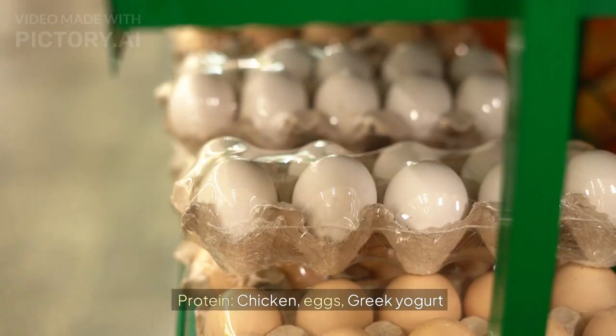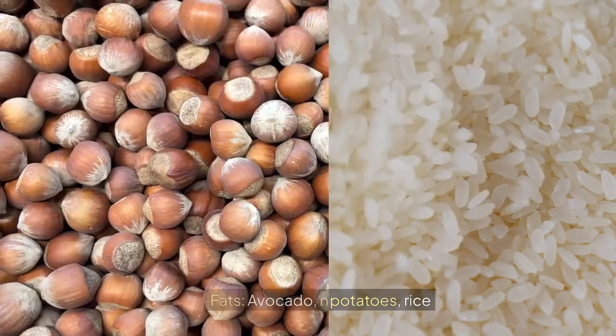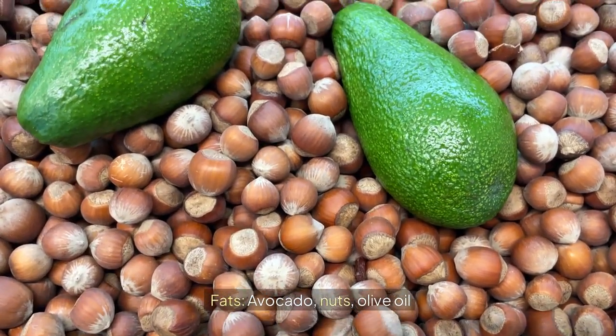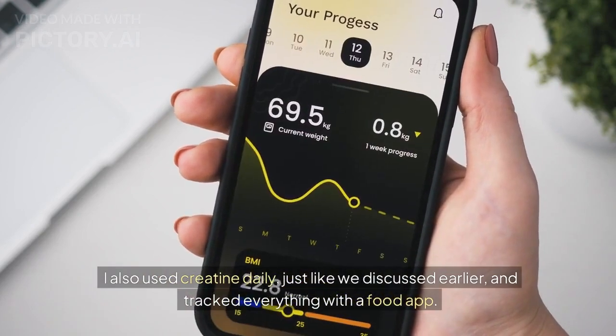Protein: chicken, eggs, Greek yogurt. Carbs: oats, sweet potatoes, rice. Fats: avocado, nuts, olive oil. I also used creatine daily, just like we discussed earlier, and tracked everything with a food app.